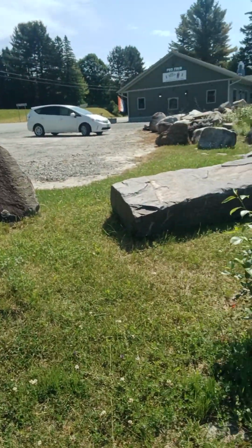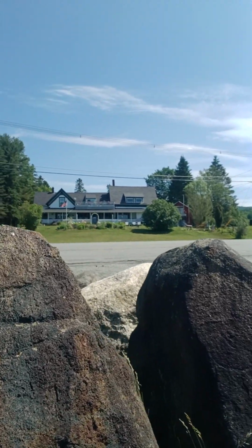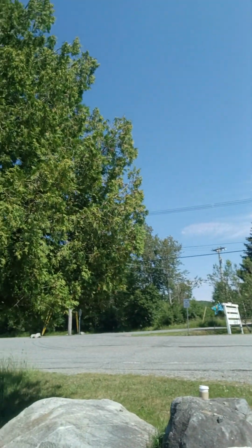And over here, I love the rock formations, and they inspire me greatly. Now, I was talking to you about these. I'm going to show you more in a minute. But let's sit over here.